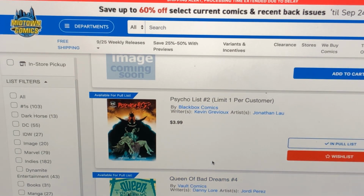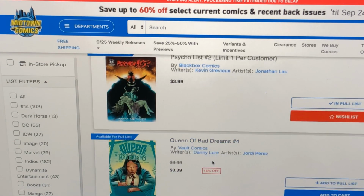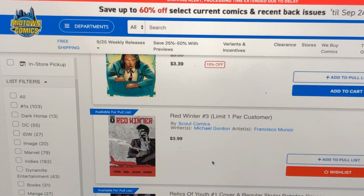I haven't had a chance to read it yet. I'm way behind in my reading. Went on a business trip. I've just been doing a lot of other things lately, so I need to catch up on that.